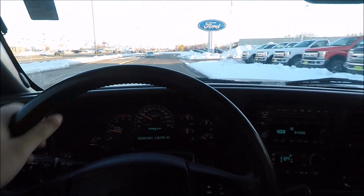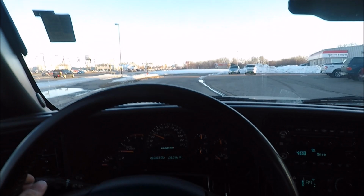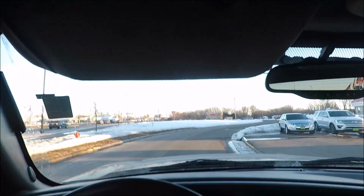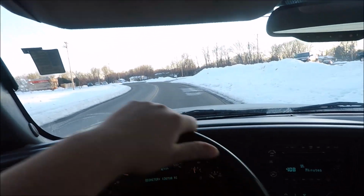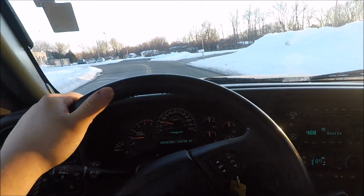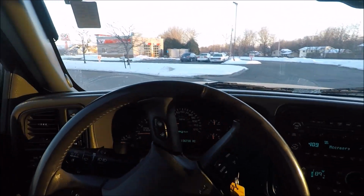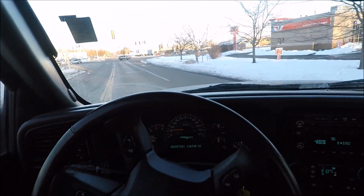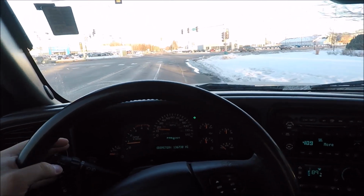It sounds so good. I'm gonna let it warm up here for a minute, and then we'll kind of give her the beans a little bit. He told me to take her 10 miles down the highway or something, have some fun. And the next vehicle I'm going to look at is about the same price as this, but it has 100,000 miles, or 110,000 miles. It's a 2015 Ford F150 with the V8, but it's the Lariat trim.